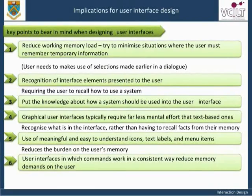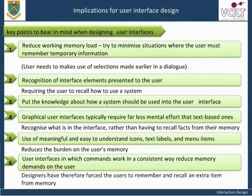User interfaces in which commands work in a consistent way reduce memory demands on the user. For instance, in Microsoft Word, the tab key inserts a tab character most of the time. When the cursor is inside a table, the tab key moves the cursor onto the next box in the table. The designers have therefore forced their users to remember and recall an extra item from memory, the rule that governs how a tab behaves inside a table.